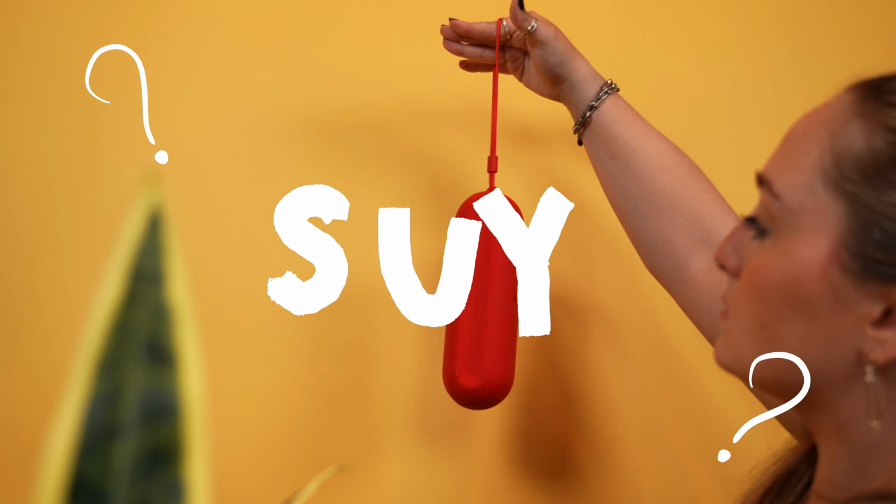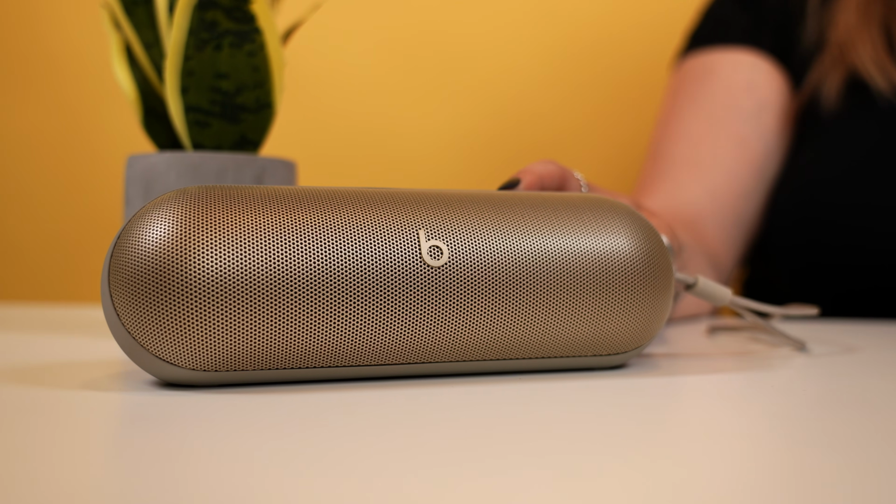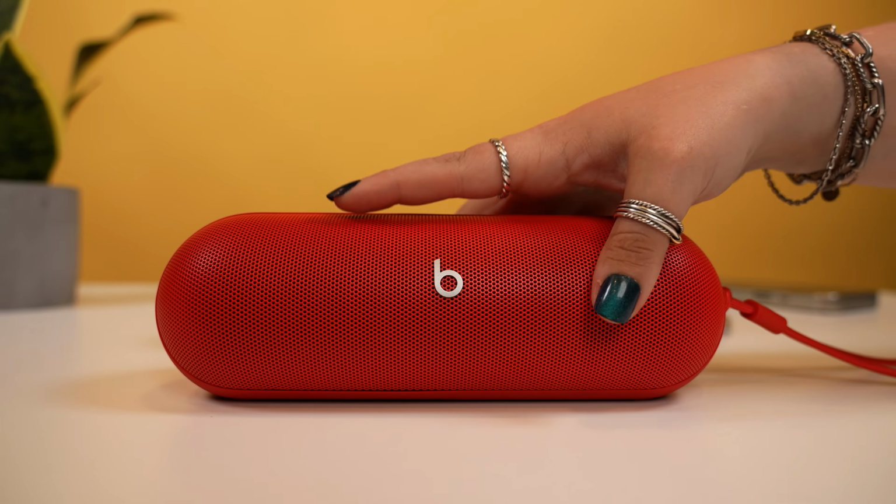I used to be so jealous of the people who had the Beats Pill in high school, so I was beyond excited to test out the new Beats Pill for 2024. It's back, but more importantly, is it better?